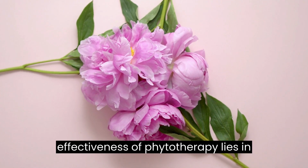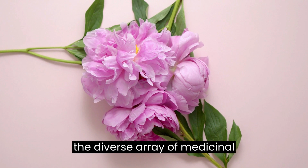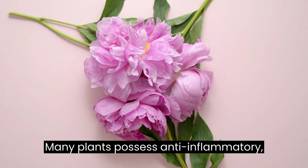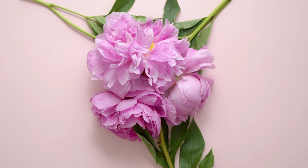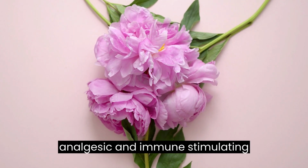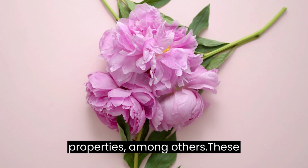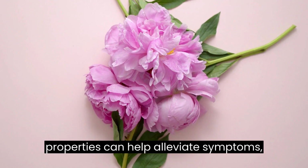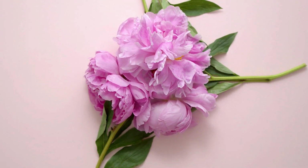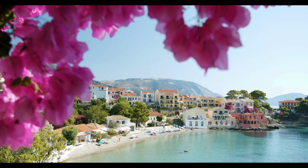The effectiveness of phytotherapy lies in the diverse array of medicinal properties found in plants. Many plants possess anti-inflammatory, antimicrobial, antioxidant, analgesic, and immune-stimulating properties, among others. These properties can help alleviate symptoms, address underlying causes, and restore balance within the body.